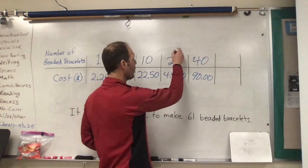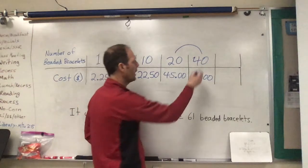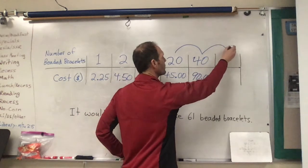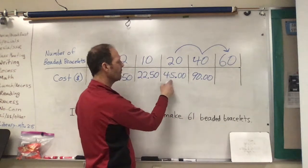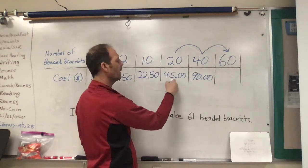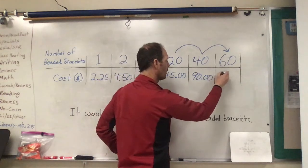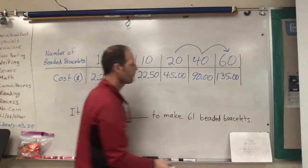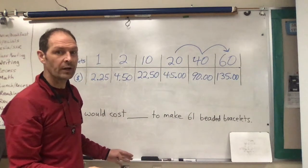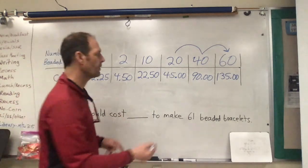So let's draw a little thing that says we're combining those. And what does it become? It's going to become 60. So if we combine 90 and 45, we get 90, 100, 135. So we're at $135. We're not quite at 61 yet. It looks like we need to add another slot, or at least I do. You probably have enough on your paper.